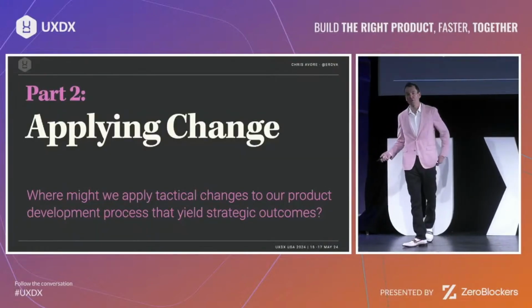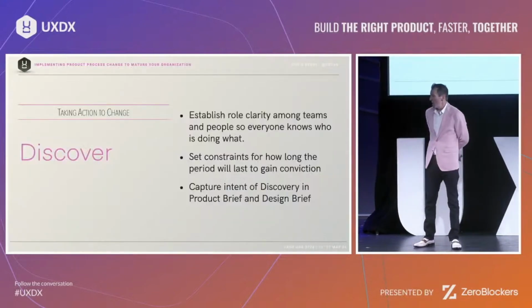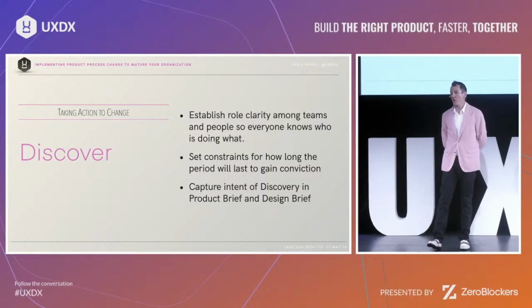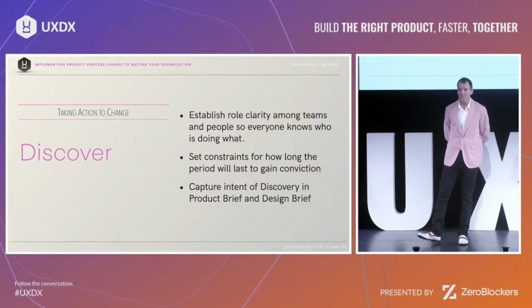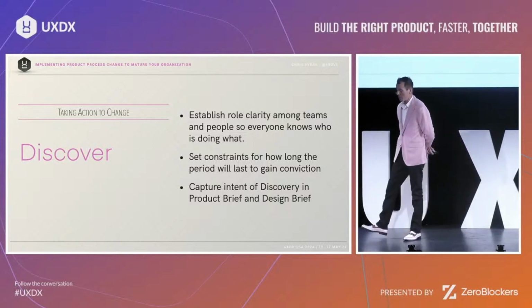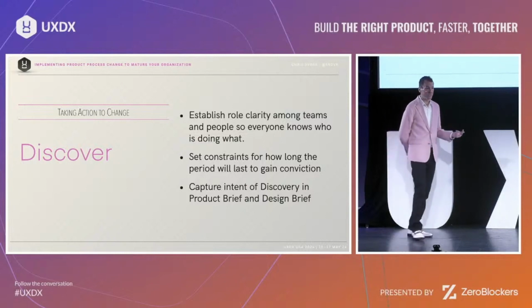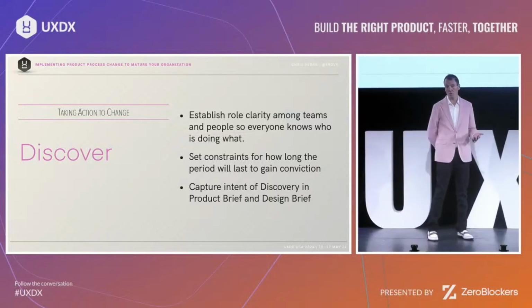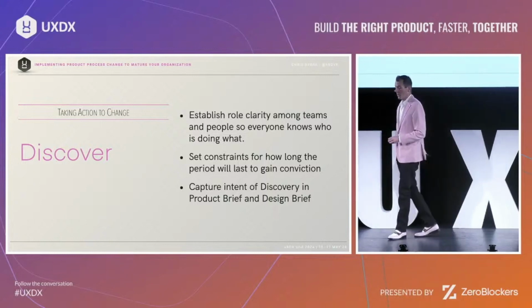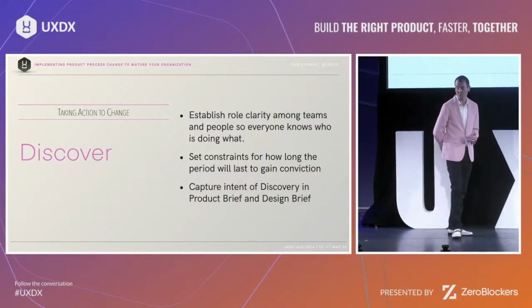So let's get into part two now. This is where we're going to talk about some of the things we can do, some of these artifacts. If we think of the discover phase as that very first step, where we want to arrive at a hypothesis or perhaps start to see if there's a there there, a problem worth solving, one of the better things to do is just establish role clarity, right? Who's going to do what? Let's not get as focused as a RACI. We're just talking about: what is the scope of research? What is the scope of design? How much is product going to shape this?